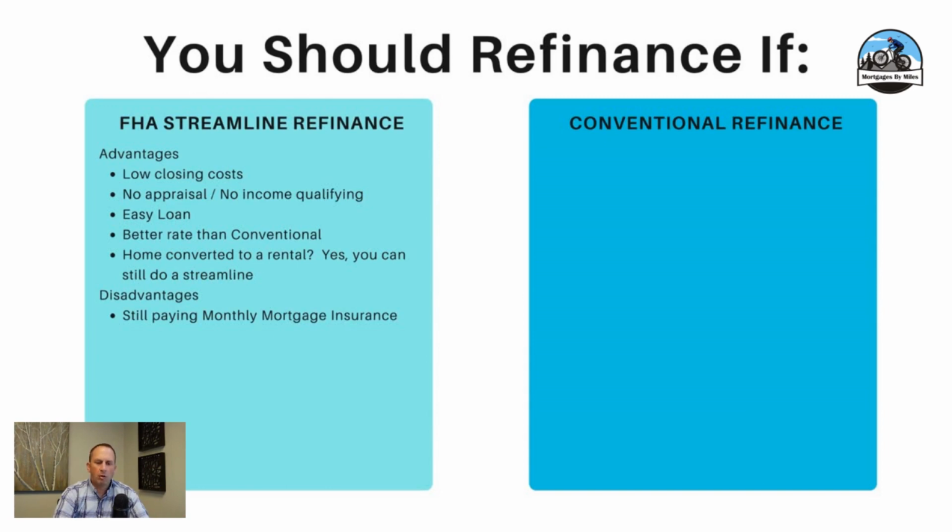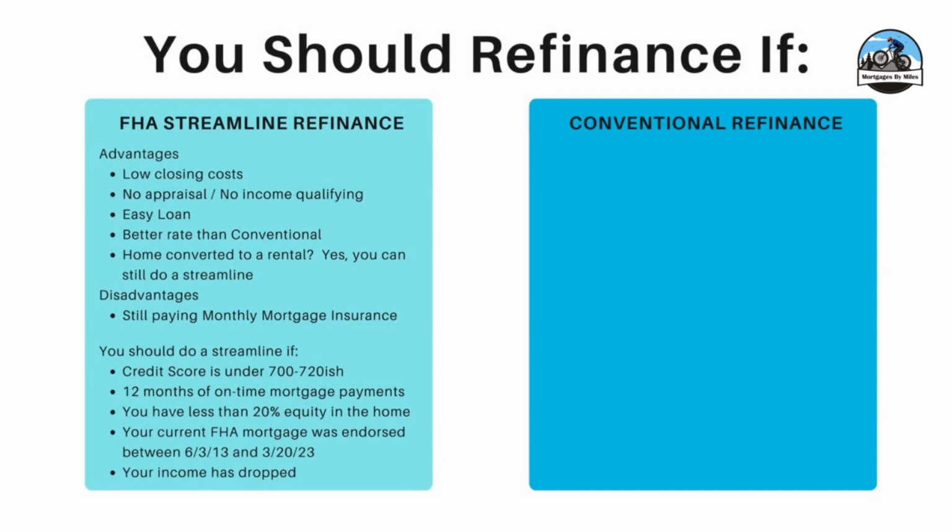Okay. So in summary, you would do an FHA Streamline if you have a credit score that is under 700 to 720. Why is that? FHA is not very sensitive to lower credit scores. You need to make sure you have the last 12 months of on-time mortgage payments. Another reason is you have less than 20% equity in the home at this point. If you have more than 20% equity, then we definitely hop over and see if conventional is a better option.